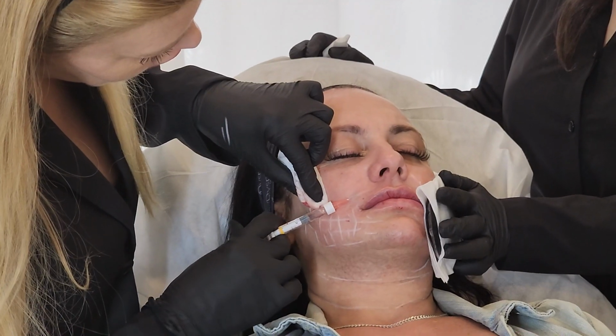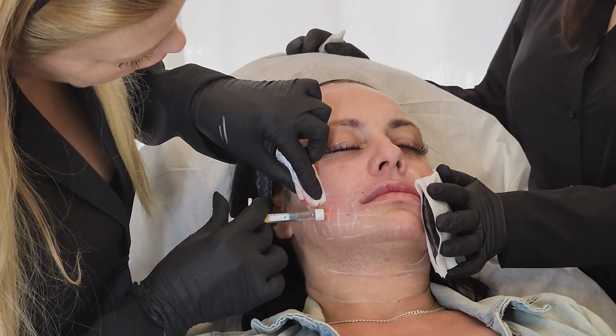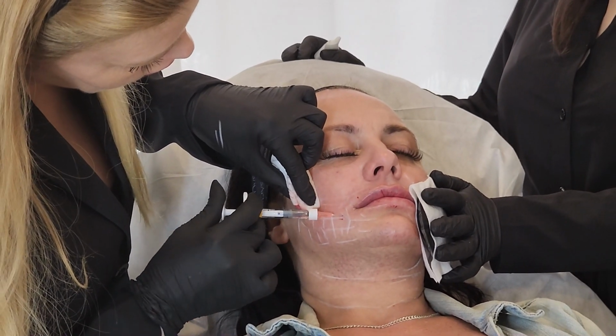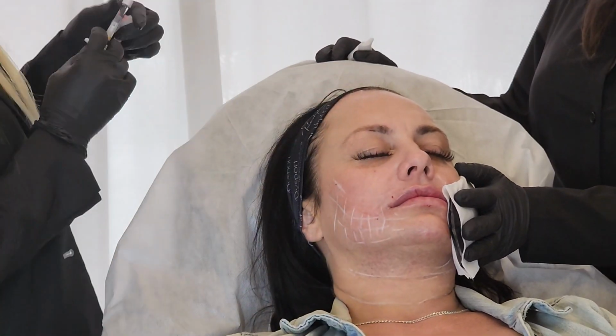After your appointment, we will give you a little bit of ice. Depending on the area, but most of the time we give you some ice just to calm things down. It's normal that you're going to be inflamed. You swell a little bit, that's completely normal. Chances are that you will have some bruising. I'm not saying 100% of the time.